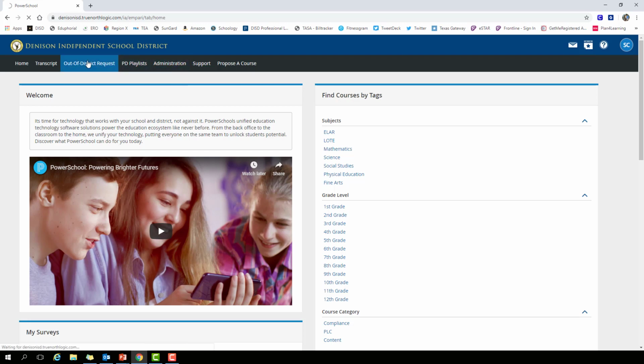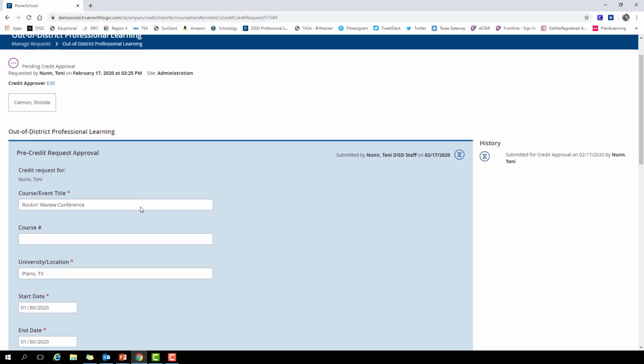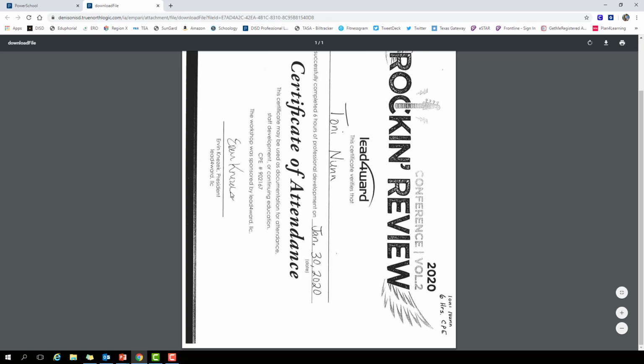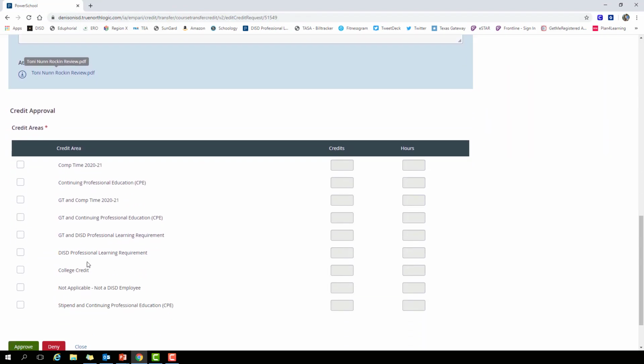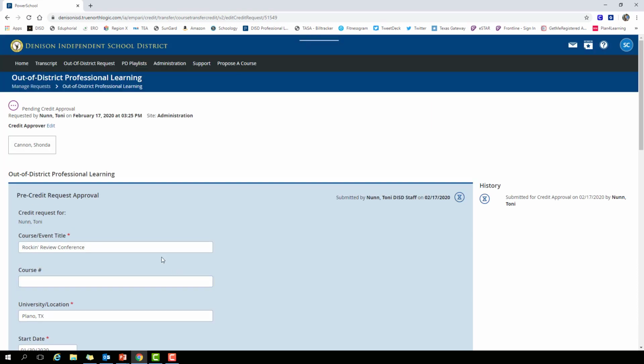So I will go right here to out of district, and you can see right here where I have the Rock and Review out of district request from Mrs. Nunn. So I can view that and I can look at it. I can then, you can see I can click there. I can see her certificate to verify that she has the information, that she has her name and the credit type written in the top right corner. And then I will say, yes, that is correct. And then I will award, I will go right here to CPE, click that, give her 6 hours, and then approve that. All right.